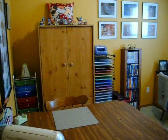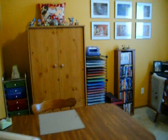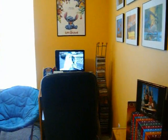This is my scrapbook office, which I do have to share with my husband, but he just has one little corner over here. There's his little corner. The rest of it he lets me have.